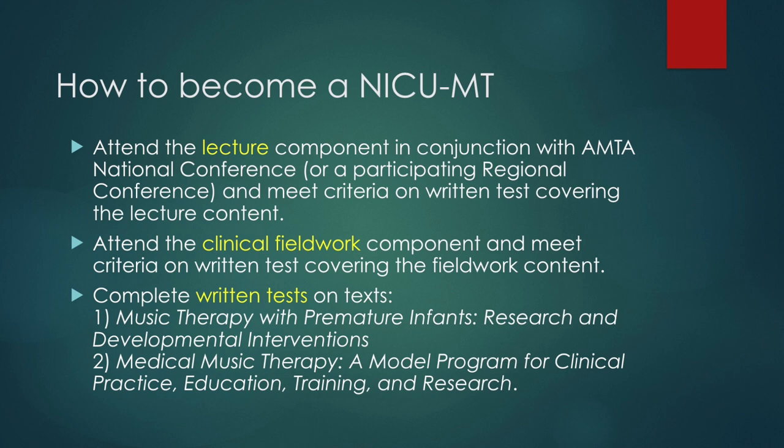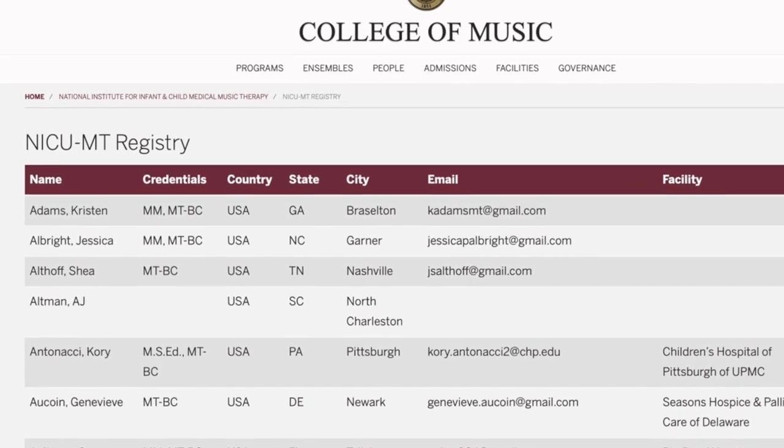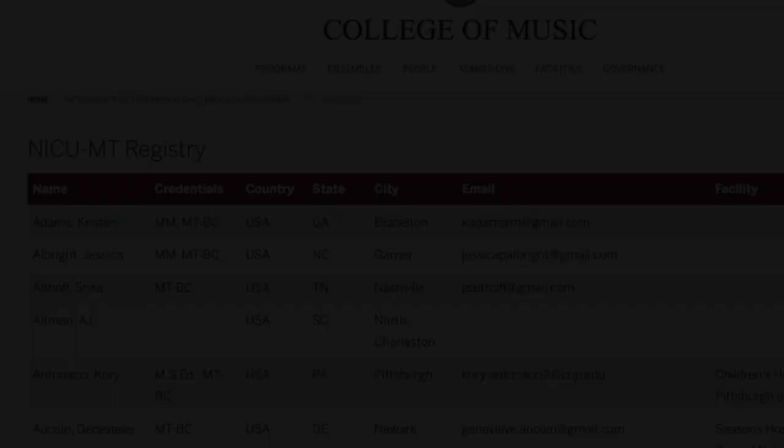And the third component is the outside reading component, which is followed up with an exam. Once you've completed the first two components, you will send in your payment for the outside reading, complete the outside readings, finish the exam, and if you pass the exam, then we will add you to our master registry, which can be found at the website link that you see right here. That is also the website link that you will use to see most current dates for clinical fieldwork training dates, as well as lecture training dates.